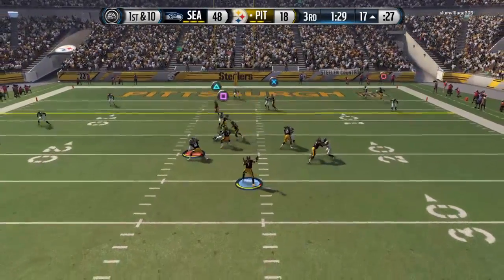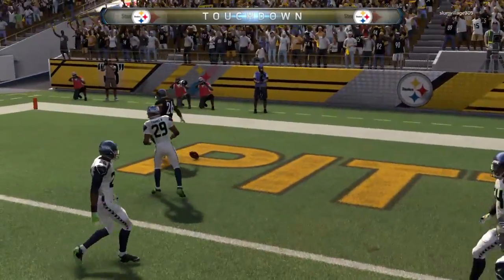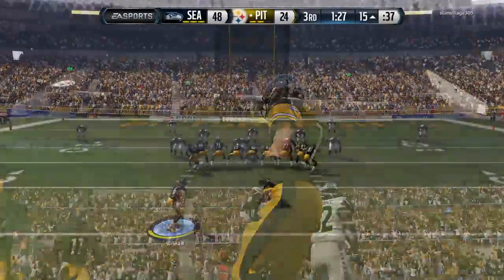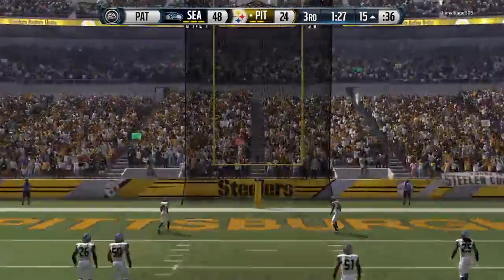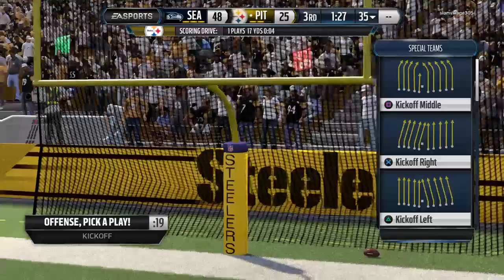First down at the 17. Touchdown, Pittsburgh Steelers. Another touchdown throw by the quarterback. If you do not pressure this guy, he is going to get it done. No pressure on him, and just another excellent throw for a touchdown. And the extra point is good.